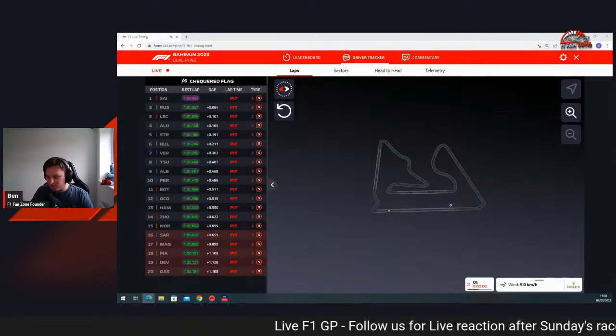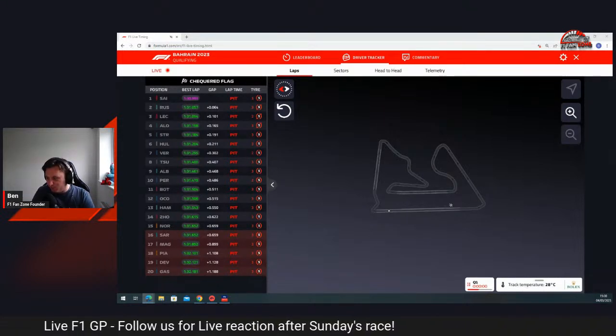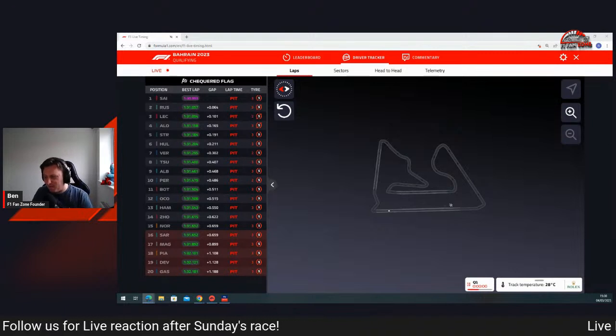There are still 2 qualifying sessions. This is where things start to heat up now because engine modes start cranking up, the evolution of the track, rubber down on the track, etc. So it's going to start getting interesting now from this point onwards. But it's a very interesting session.